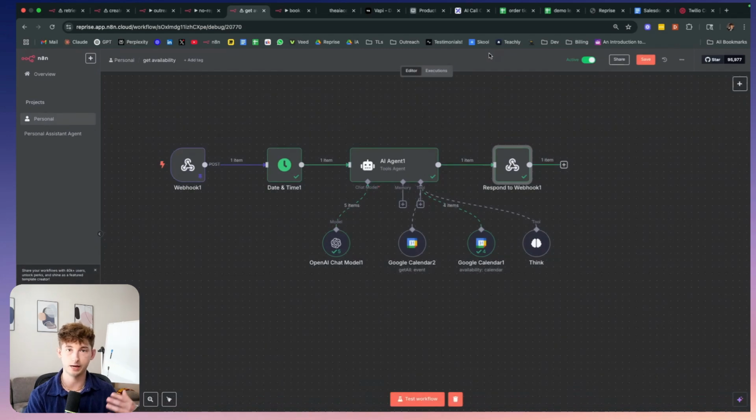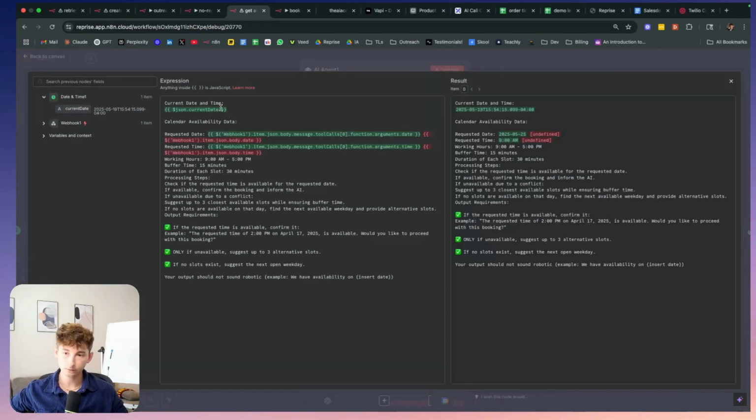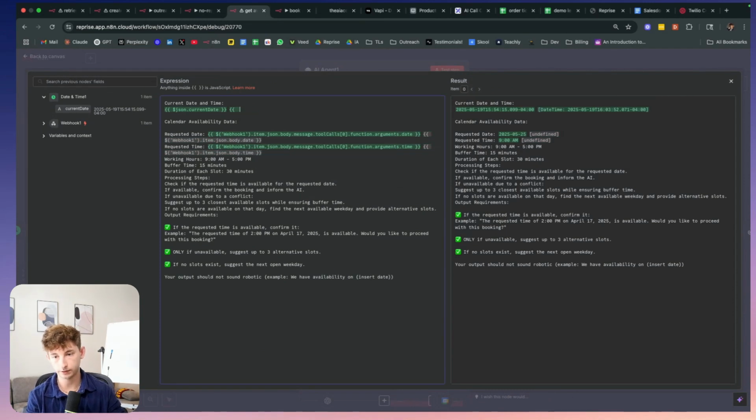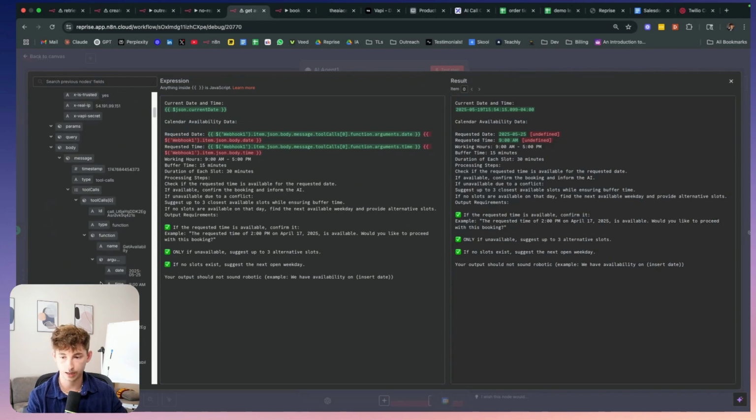And then that's where the AI agent, the phone system, is saying all that stuff like, would you like to proceed? So what we're doing within this prompt right here is we're just providing the current date and time. You could just do it as simple as entering now, and then it'll give you the current date and time. Now here is where I say, here's the calendar availability data. Here's the requested date and here's the requested time. Similar to before, we're literally just dragging the responses we're getting from Vapi. So the date, drag in here, and then the time we drag over here.